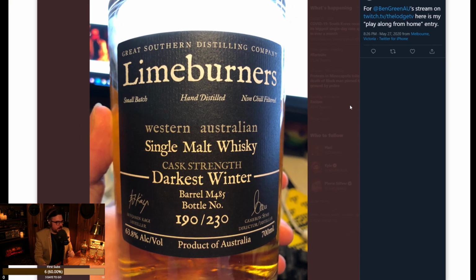All right. Limeburners... Darkest Winter barrel M485. It's the same as mine, M485. You have bottle 190, I have bottle 165. So they got 230 bottles out of that. 230 bottles are out of one cask.